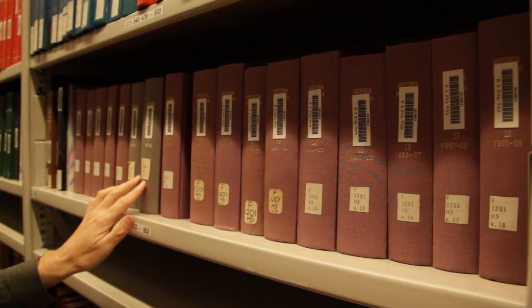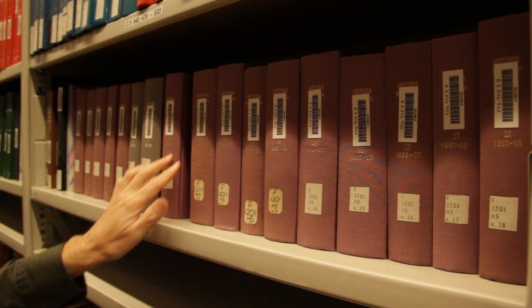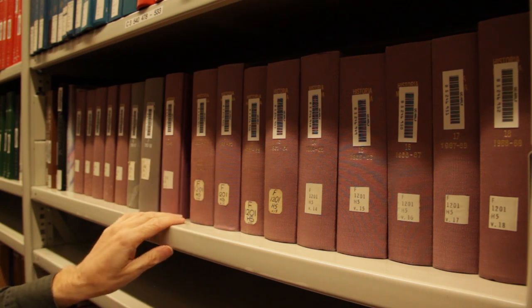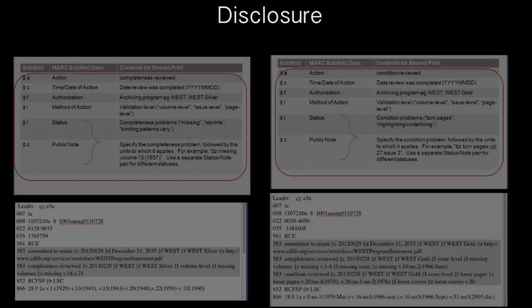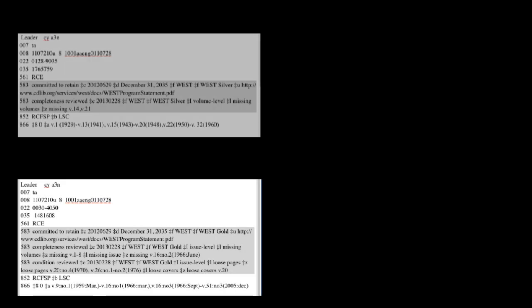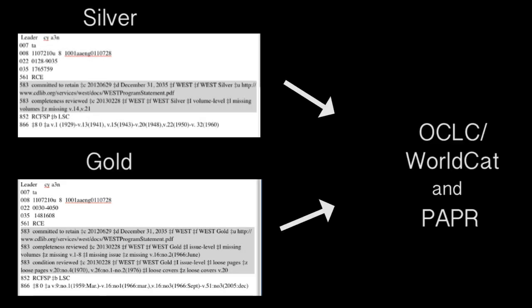It is possible that some gaps may still remain after the second call for holdings is complete, but West considers that after 2 requests, a reasonable effort has been made, and any remaining gaps are noted in the 583 field, and the journal run is now complete according to the standards established by West. As the final part of the disclosure process, the local holdings records are uploaded to OCLC WorldCat and PAPR, the Print Archives Preservation Registry.